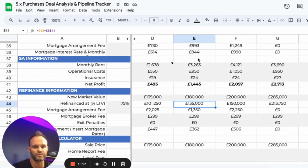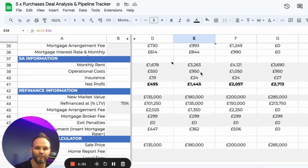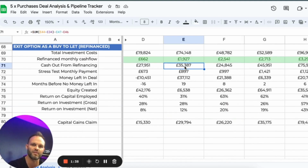We then used that to pay off the bridging loan of 99,314, and then whatever's left over, so we're talking 35 grand there or thereabouts, that helps to cover the costs of the stamp duty, the refurb, and all the other extras, the broker fees, etc. So as we refinance it back out, you can see here we get 35,387 back out. Total investment was 74,148 initially, because obviously I had to put the deposit in there.